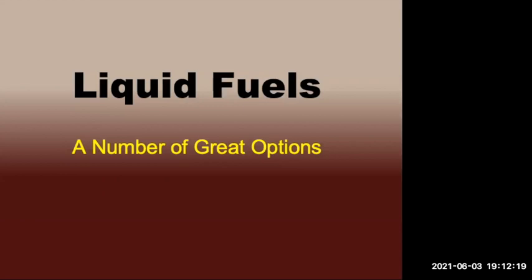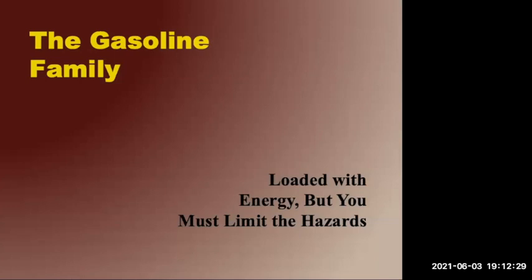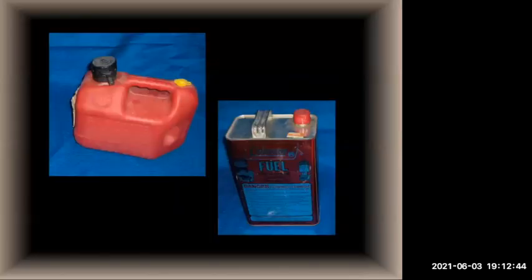In the liquid fuels area, you have a number of options right here. We just take a look at the liquid ones here, and I'll break those down into some of these families and groups and talk about them. So we have the gasoline family, and this is one we're very familiar with. Gasoline is loaded with a lot of energy, but it's also very hazardous, and you have to be very careful in using it because it is designed to very easily vaporize. You want it to vaporize in an engine through a carburetor or through fuel injectors so that it can explode in those cylinders. And so it's designed to do that.